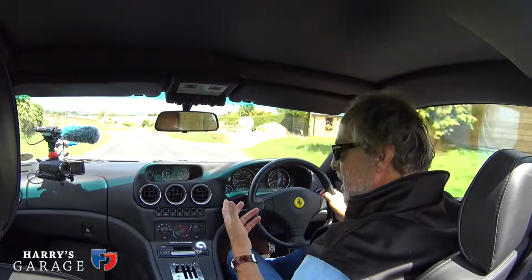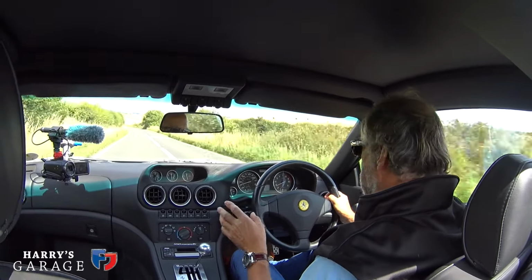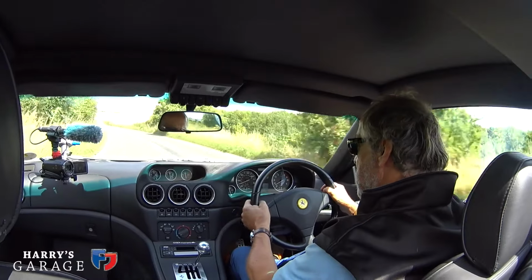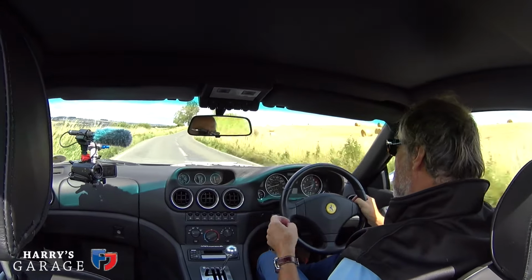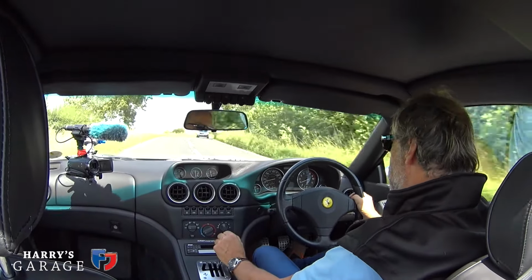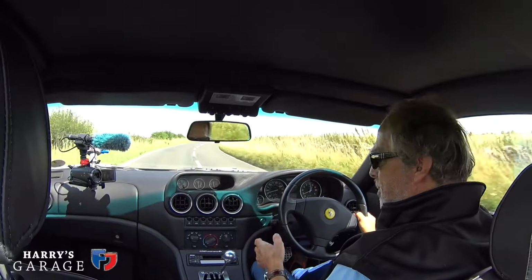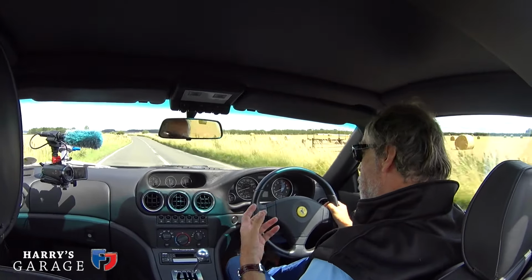Hides its bulk. This car is just under 1,700 kilos, 1,690 something. Quite heavy, heavier than the Testarossa was, even with its aluminium construction. But the engine disguises it: 100 horsepower more than the Testarossa, and it has this wallop of torque.